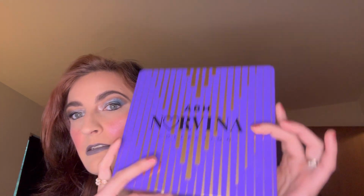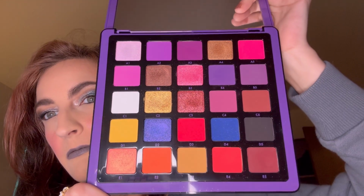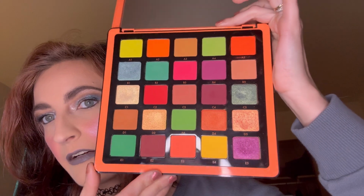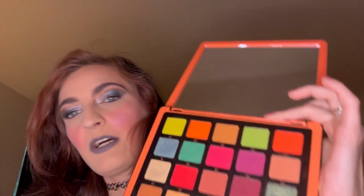This is the first one I bought. Yes, Volume 2. I bought Volume 2 first. This is ABH Volume 1. I bought this one very last. Volume 1. And then we have ABH Norvina Volume 3. Gorgeous. This is a definite have-to-have palette. I'll have to break this back out. This is gorgeous.